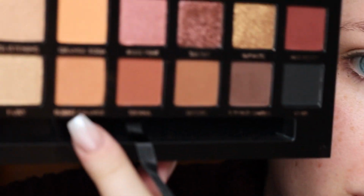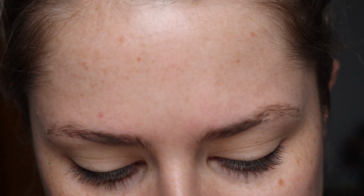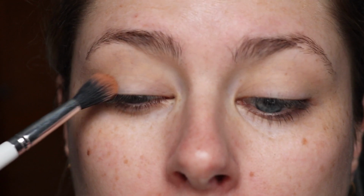I'm going to use the ABH Soft Glam palette because I love it and it's beautiful. So just grabbing a fluffy blending brush and the shade Burnt Orange right here. I'm gonna use this shade first as a transition shade, just all over the lid.